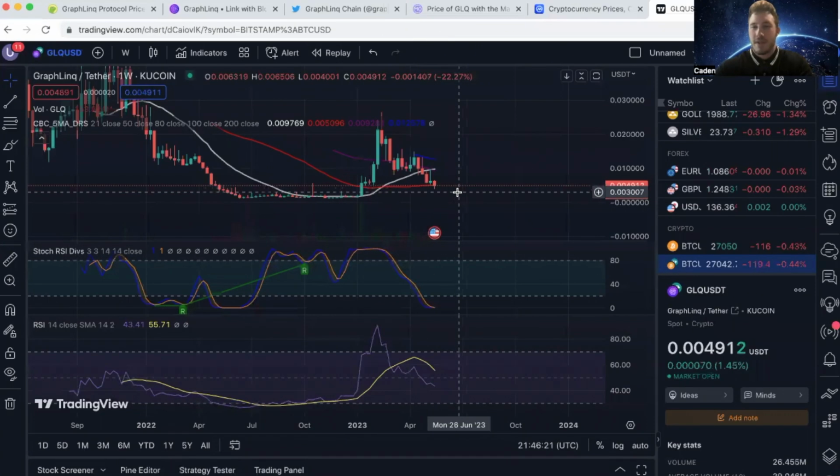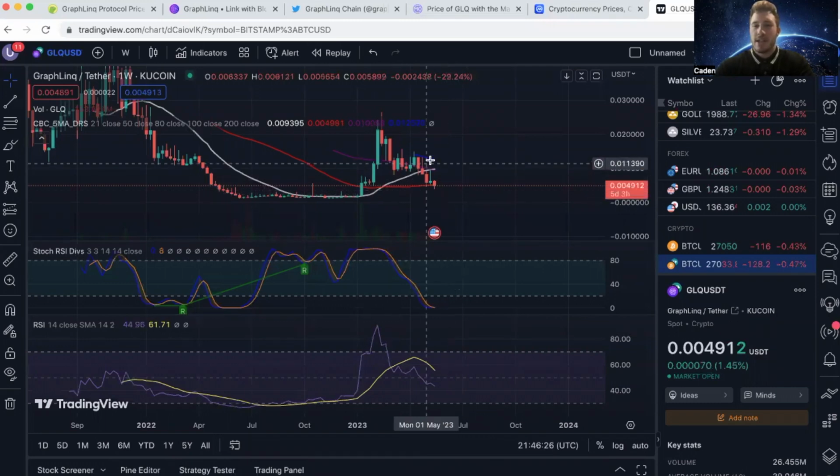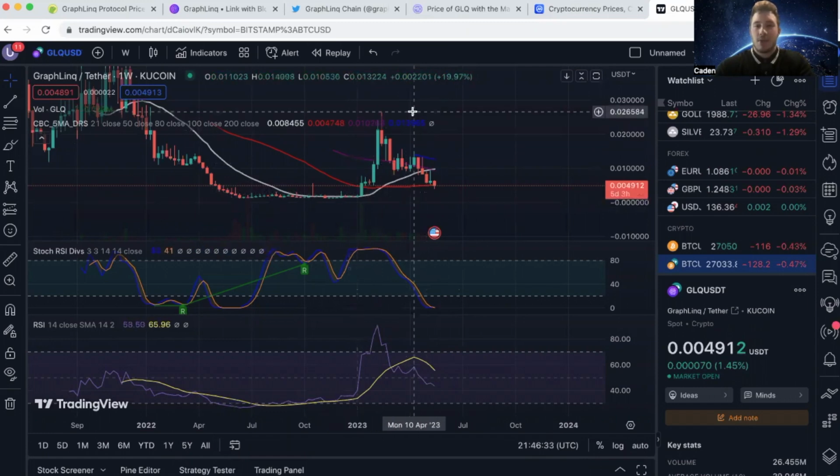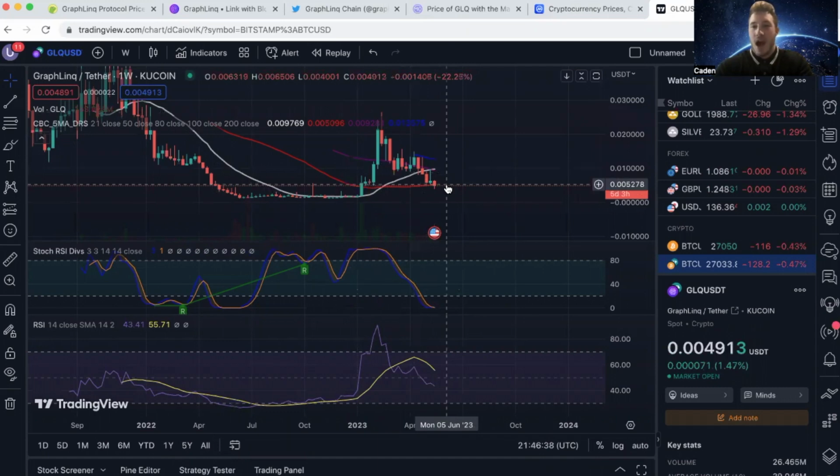Now, for the final part of this video, I'll get into a little bit of technical analysis. So when you look at Graphlinq Protocol on the weekly time frame, it started out at about a tenth of a penny, and then it had a massive run up to about 2.5 cents and has recently retraced all the way down to about half a penny. It has just been getting bled out.